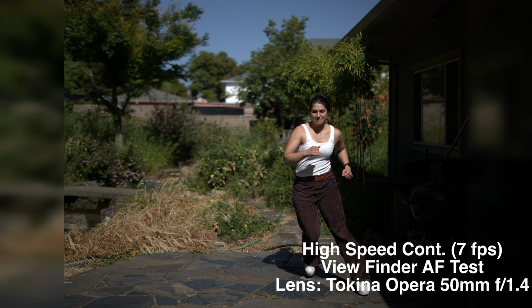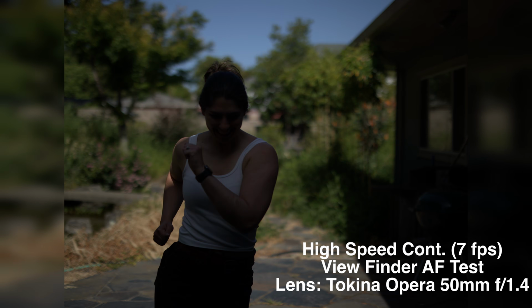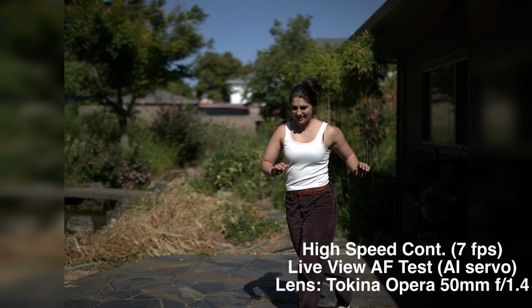However, the autofocus is going to be good enough for most people, including wedding photographers, and if you need something snappier and more accurate, switching over to live view allows you to use dual pixel autofocus. So here's a series of photos where my wife ran and zigzagged toward the camera on high-speed continuous shooting through the viewfinder, and here's another series using object tracking in live view.